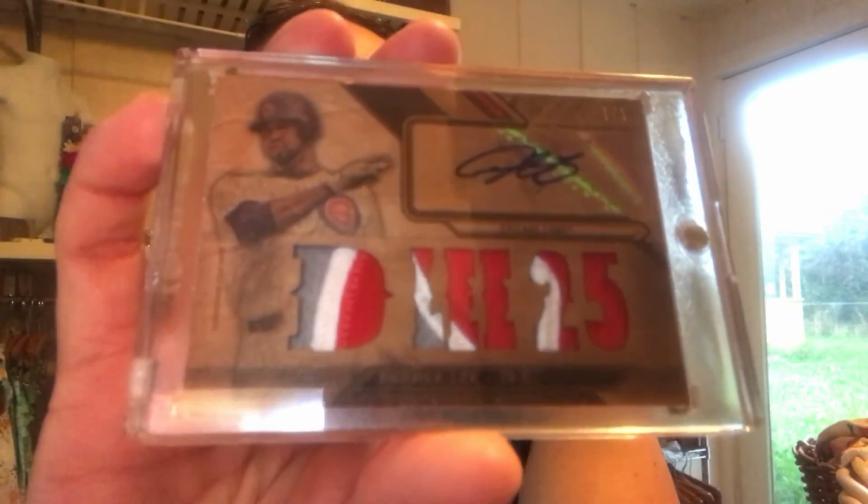And last but not least, this is freaking sick. It's one of those wood cards out of Triple Threads. Out of, what year is this? 2016 Topps Triple Threads. One of one. Three color. It says D. Lee 25. One of one of Mr. Derek Lee for the Cubbies.